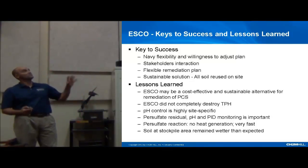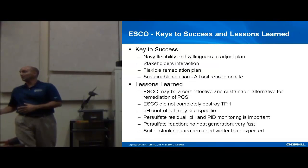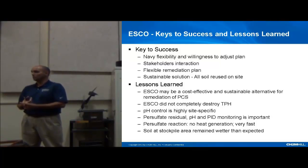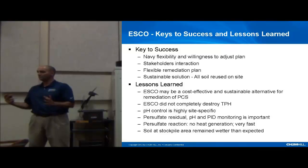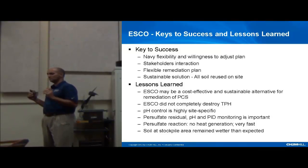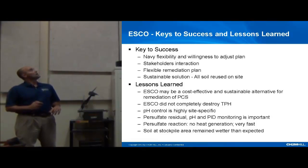Important for the success of this part of the project, the ESCO part, was having a flexible plan, having both the client and the regulators on board and very open to changes. They were really part of the team. We worked together, and we took every decision together.